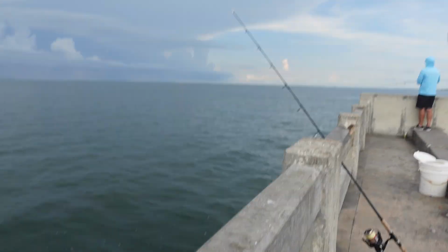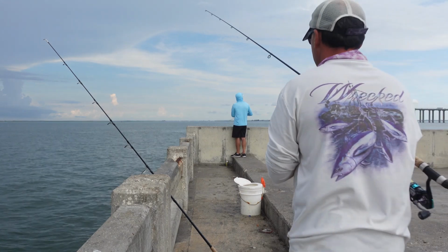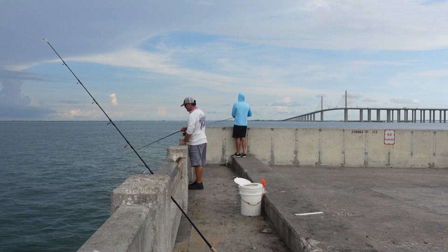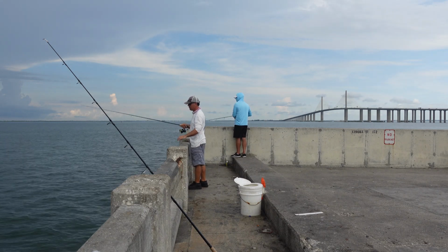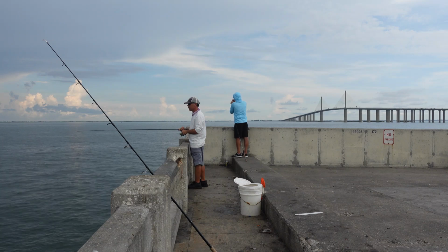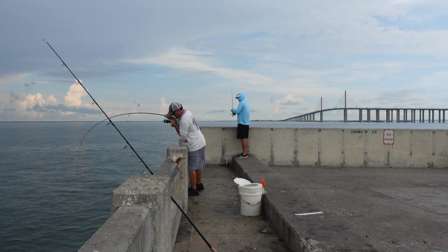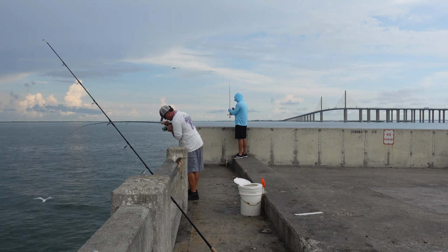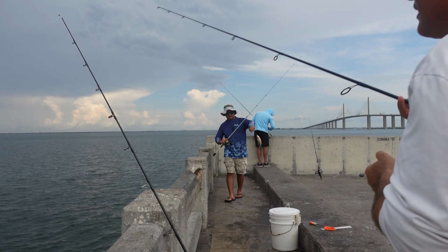Let me show you where we're working. See that bait right there? We're working on that bait. That's why everything is here now. Small. Yeah, at least they're there. Found the small one.